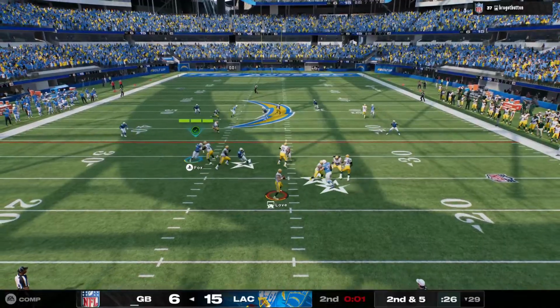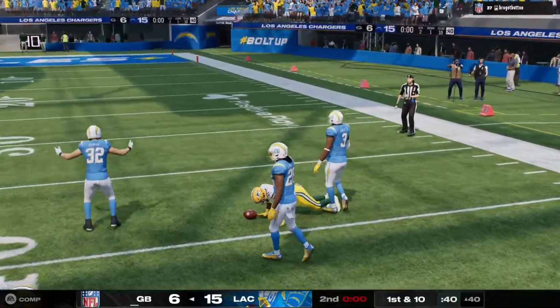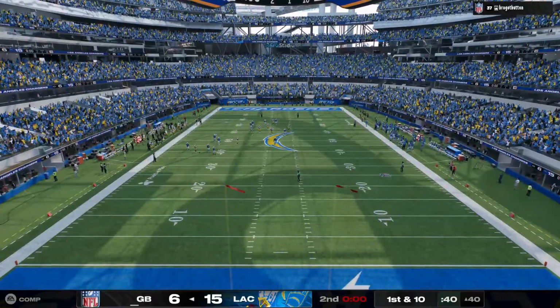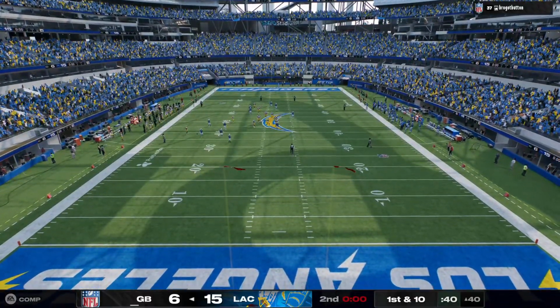They'll go play action with Love. That's to Reed. He's got it, and he's going to be taken down as time expires in this first half of play.